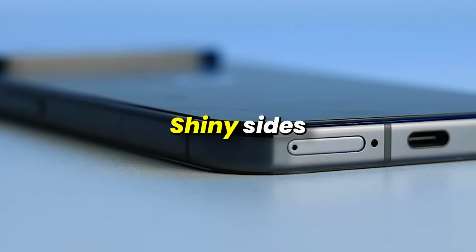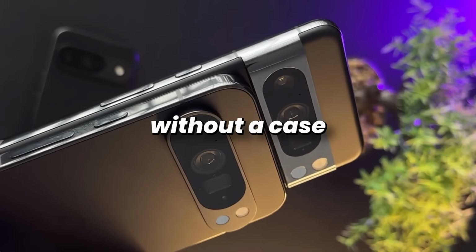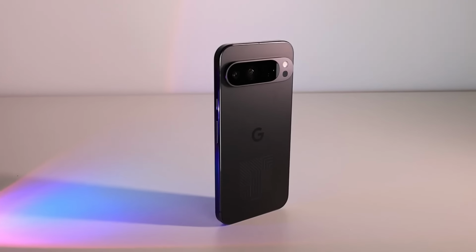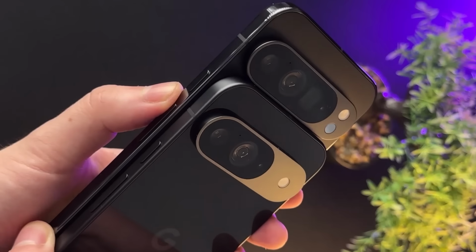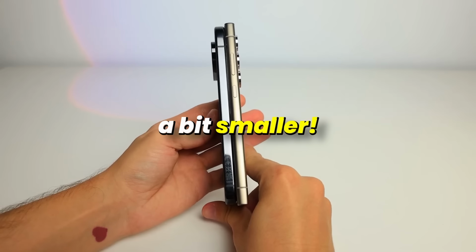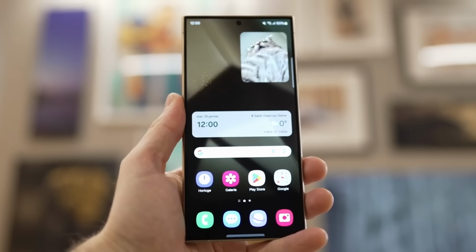Google gave us the shiny sides on the Pixel 9 Pro XL, but honestly, I think these sides would be a fingerprint magnet, and if you use it without a case, then it can catch scratches in daily life. Although I like the matte finish on the back, it looks so subtle, and you don't need to clean this quite as often as the glossy back. When compared with the S24 Ultra, the phone turns out to be a bit smaller, and it features a 6.8 inches display, same as S24 Ultra.